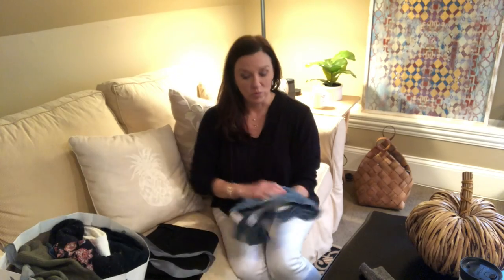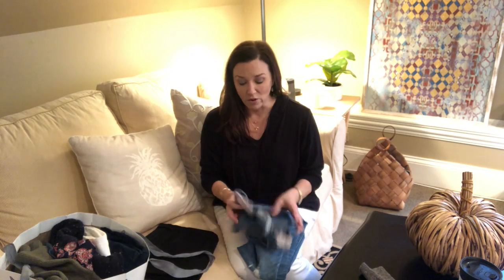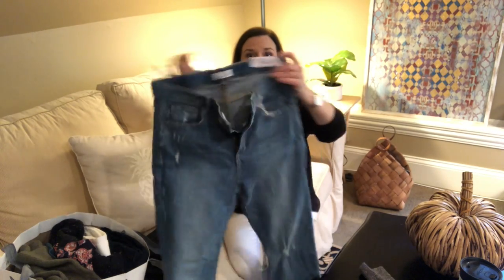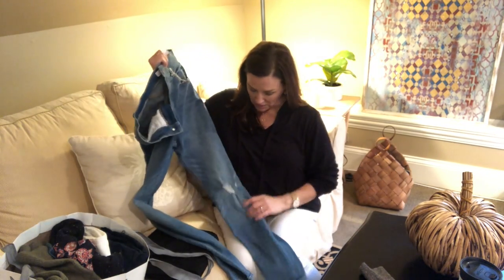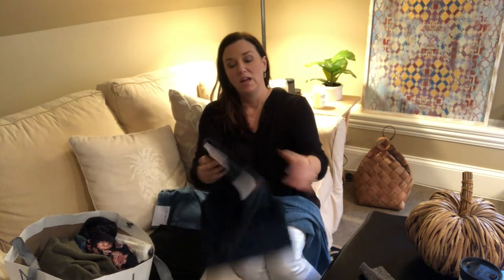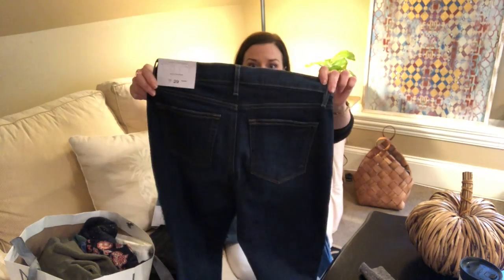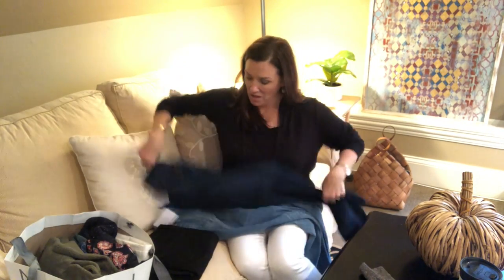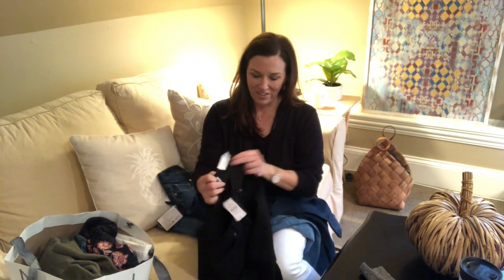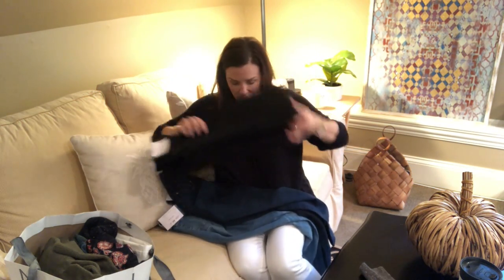In the dressing room, I tried on these, which are high-waist skinny, but they're called the slim pockets. I don't even know what slim pockets is supposed to mean, but I love how they fit. And I wanted a pair that was not distressed, so I got a pair of these also in just a dark denim. And I got them in black also. Same thing. Very, very happy with these. Very excited because they fit perfectly for me.